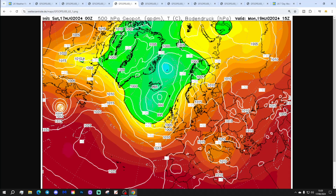Low pressure deep in the Atlantic on Monday, so that'll bring a band of rain into the west. Some of that could be quite heavy. Certainly, while central and eastern regions should stay mostly dry through the day, the rain will push across to the central and eastern areas on Monday evening and night. But in the day, it should be mostly dry.